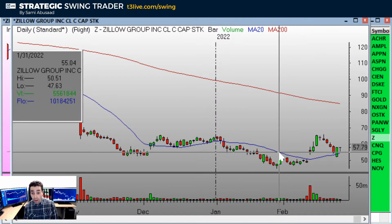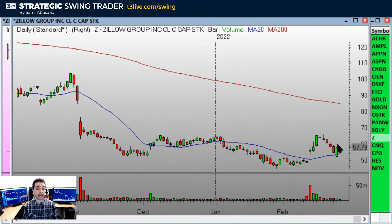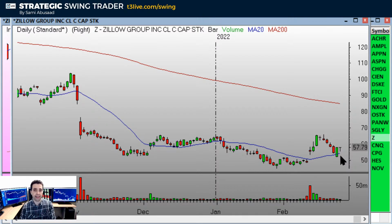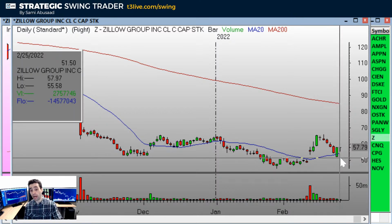Zillow probably bottomed. If you look at the monthly, down a lot, wide range red bar into support, probably bottomed, and it has a buy setup plus a 1, 2, 3. A buy setup is when you have a pullback, so it has a pullback entry. A 1, 2, 3 is when you have an igniting bar, a wide range green bar, and then a narrow range bar the next day. So it has two. It's a play on a play. I like it a lot.